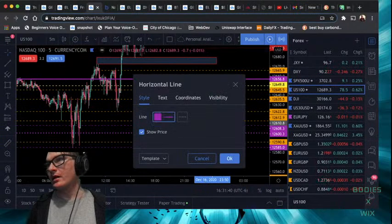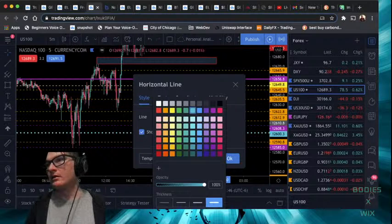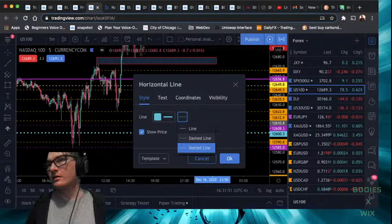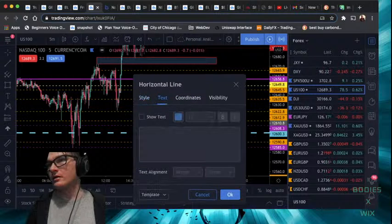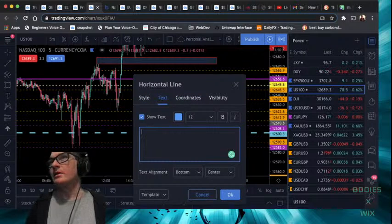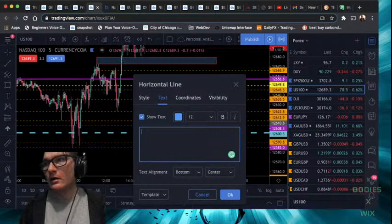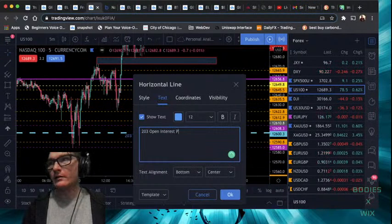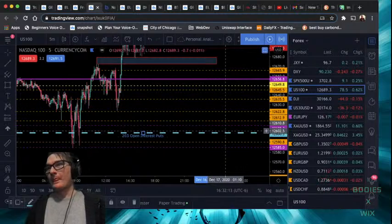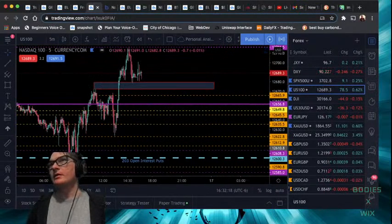Let's make this a bright blue line. Make it even thicker. And let's actually do dashes. And text. How many puts? 203 open interest puts. So 203 open interest puts.